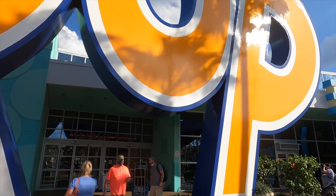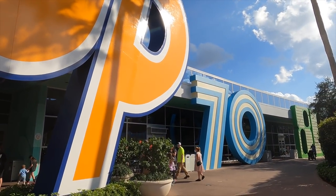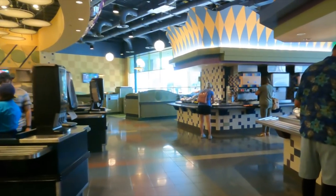This place is very similar to the Art of Animation, set up the exact same way. I think I lost Michelle. She's in here trying to refill our drink already. She wants to get that money's worth. Oh, there she is. Just outside of Pop Century on the other side, and we came from the back side, is the front where all the shuttles are.